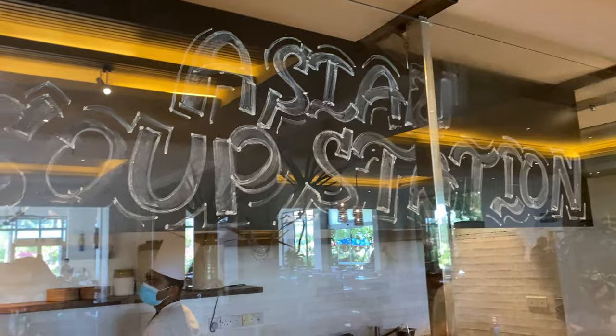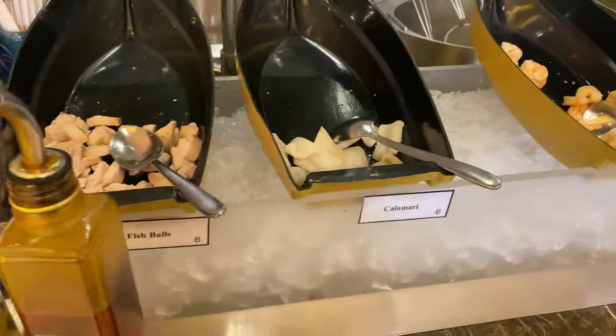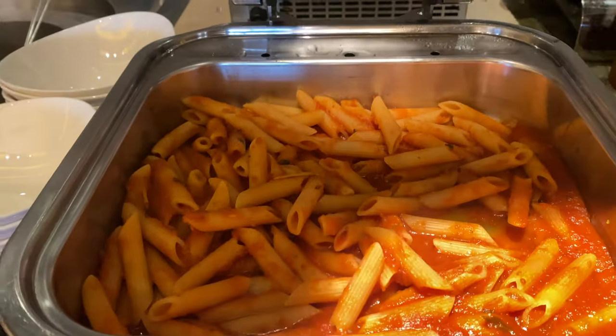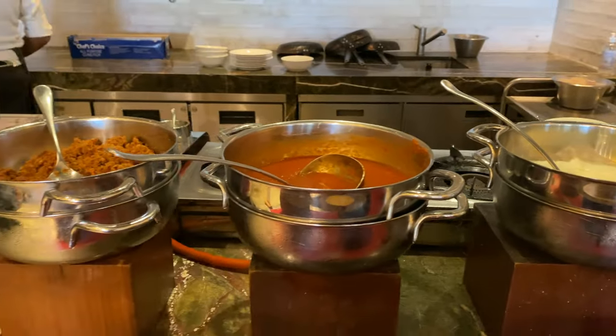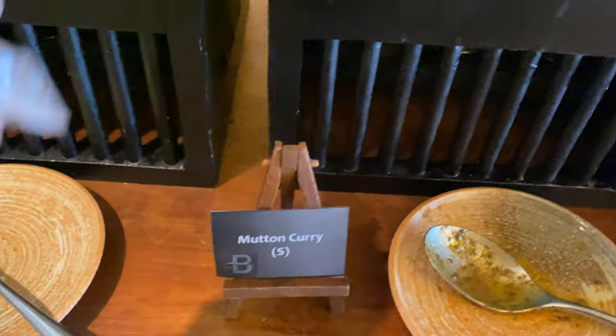So next to the Sri Lankan corner, they had a small soup corner as well. Again, this is a hot pot sort of a thing. And of course, they had a pasta section as well. So you could make your own pasta according to your taste. And finally, there was a chef's special Sri Lankan corner.